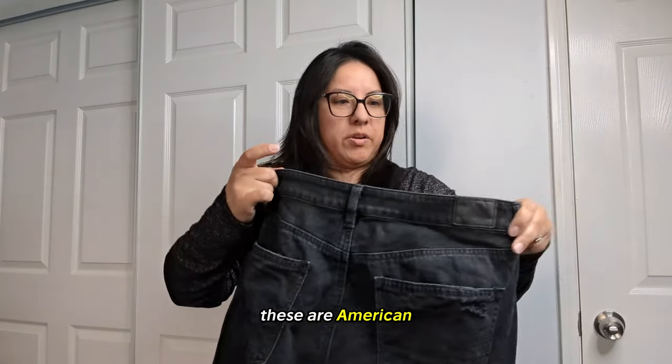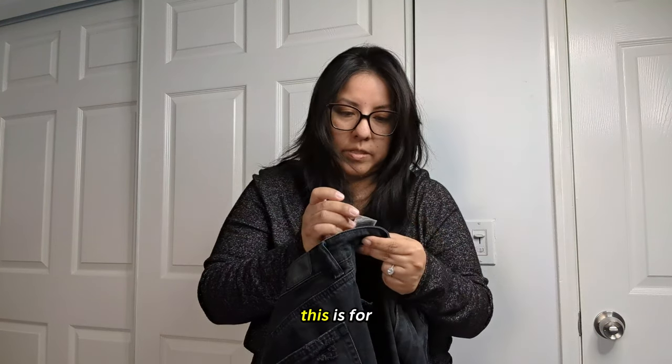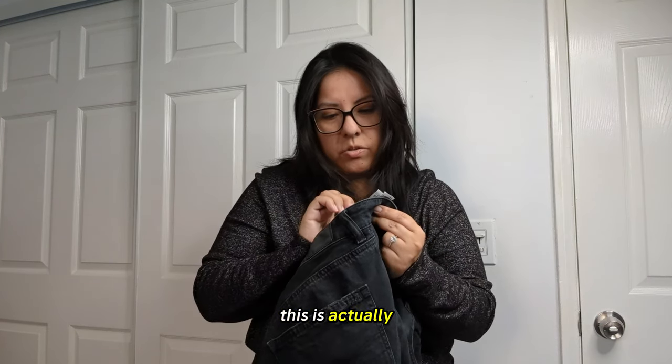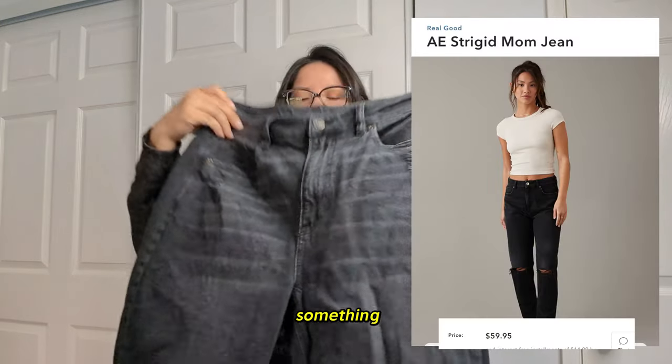These are American Eagle. These look like a skinny. American Eagle. This is for me as well. This is actually newer. This is from 2022. These are like mom jeans or something.